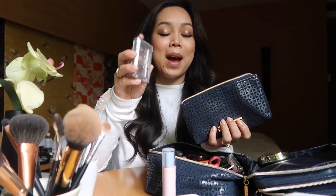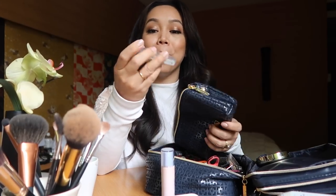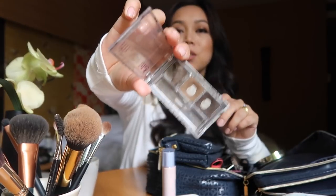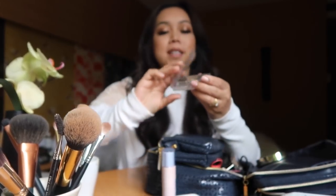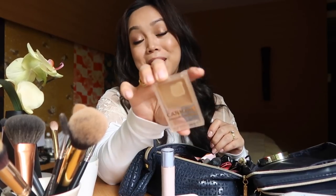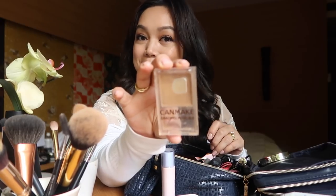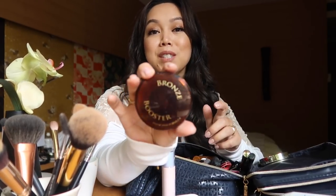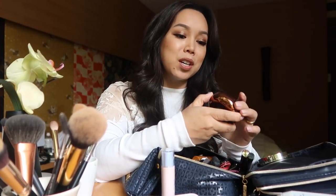I always default back to my favorite brow palette. This is the Wet n Wild. It's like $3. When in doubt, use a Wet n Wild brow palette. This is my favorite contour powder. It's called Can Make, and I bought another one here in Tokyo because I've already hit pan on my original. And then of course my favorite bronzer, Physicians Formula Bronze Booster. And that's it. That's what I've been wearing on my face.